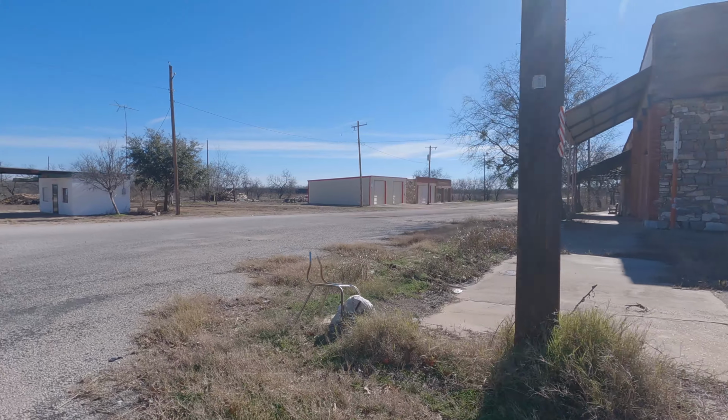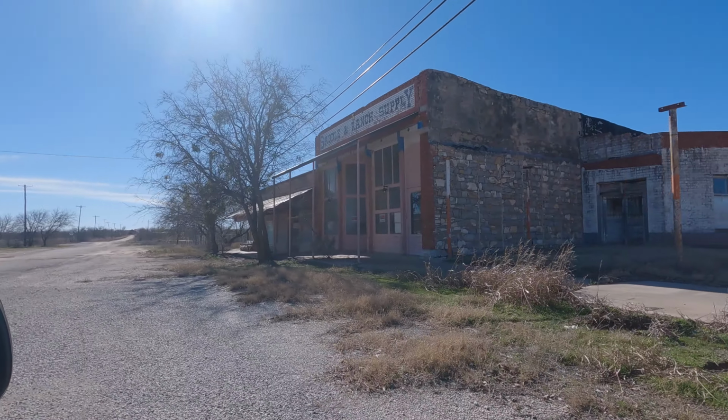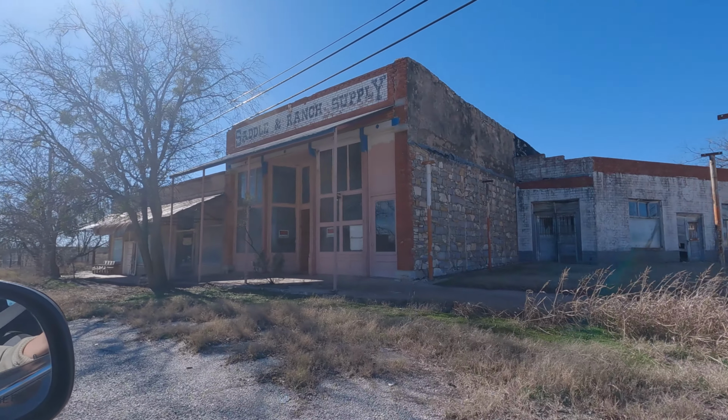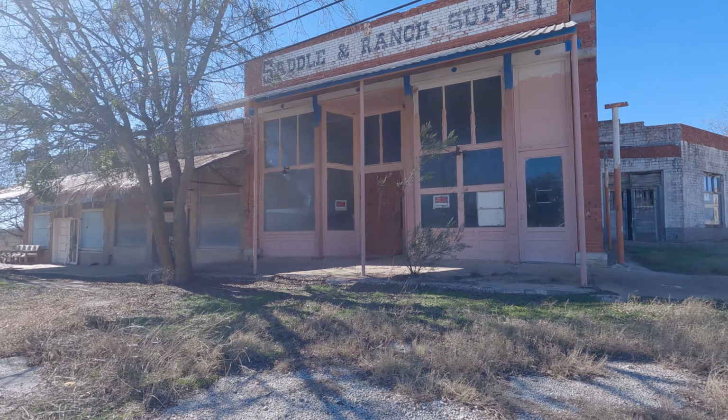I really like that First State Bank. We gotta get some good pictures of that. Saddle and Ranch Supply. Wow. This place is cool.